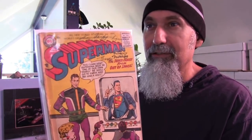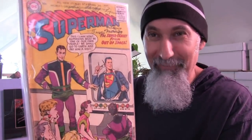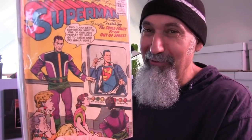I would not grade this at 1.5. I would grade it higher. Okay, so it cost me $13.50. It's from 1956. Pretty low number for Superman, right? $13.50. Very good.